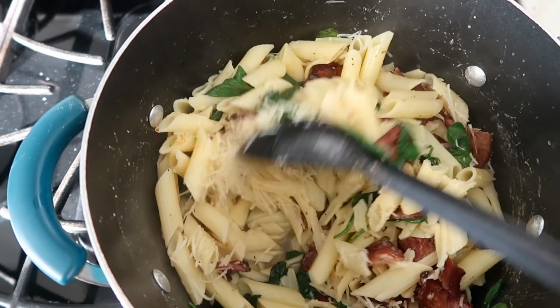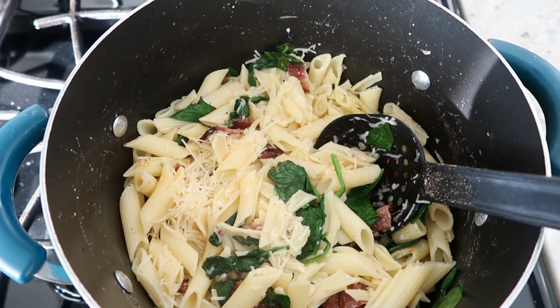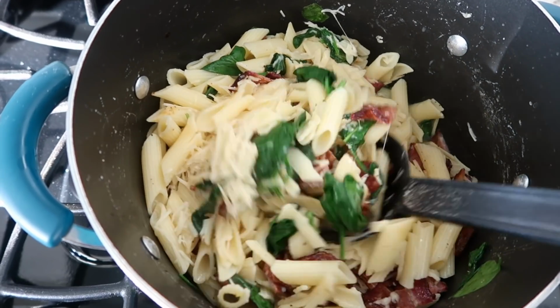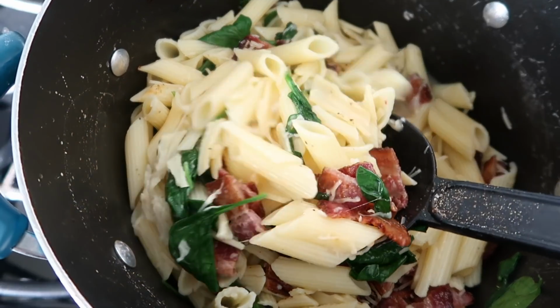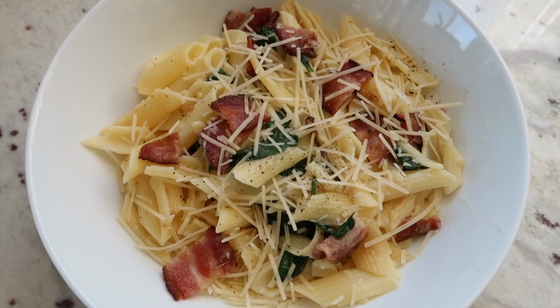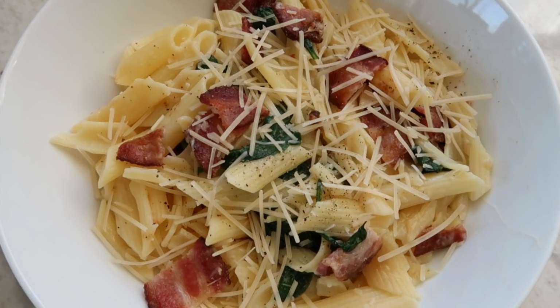If you do cook your bacon on the stovetop though, it is a one-pot meal, but even if you bake the bacon in the oven, it's incredibly easy and delicious. It's very filling. It has the spinach, so you get your greens, and some protein with the bacon, and we like it with Parmesan cheese.